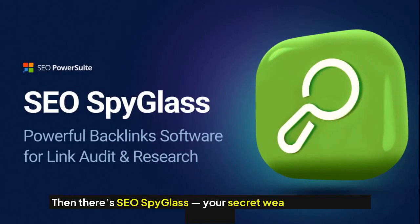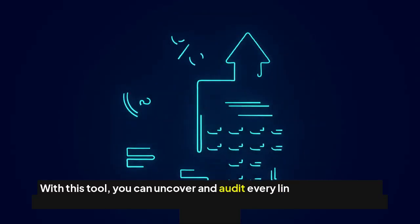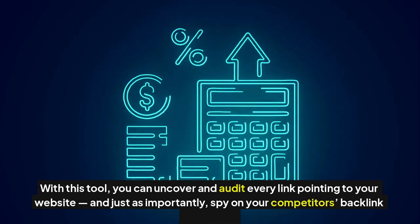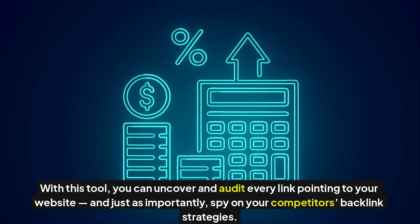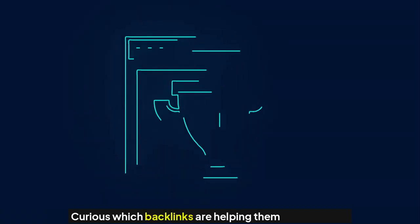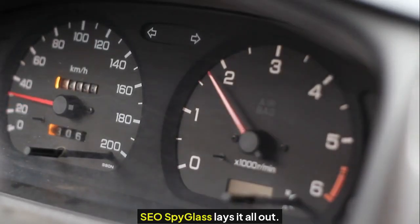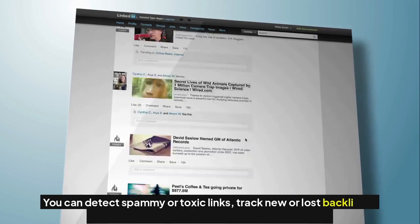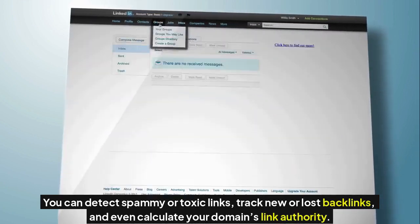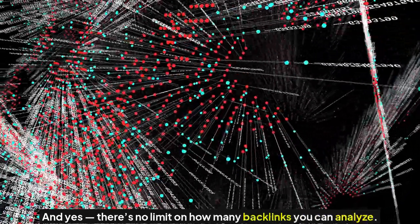Then there's SEO Spyglass, your secret weapon for backlink analysis. With this tool, you can uncover and audit every link pointing to your website, and just as importantly, spy on your competitors' backlink strategies. Want to know where they're getting their best links from? Curious which backlinks are helping them outrank you? SEO Spyglass lays it all out. You can detect spammy or toxic links, track new or lost backlinks, and even calculate your domain's link authority. And yes, there's no limit on how many backlinks you can analyze.